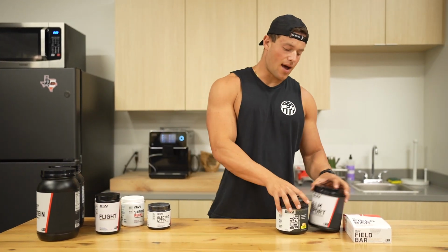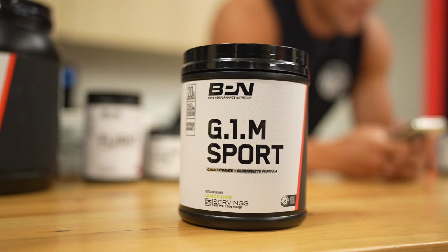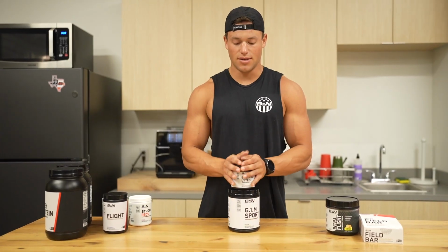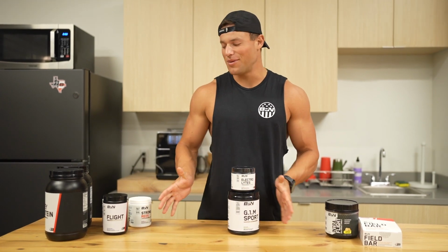And then here we got G1M Sport and electrolytes. So these are the 2 most important supplements in my Ironman training besides the whey protein.